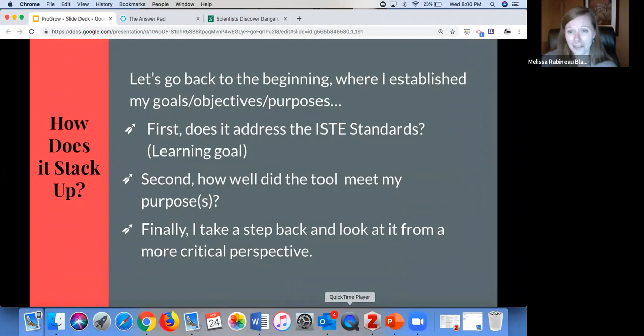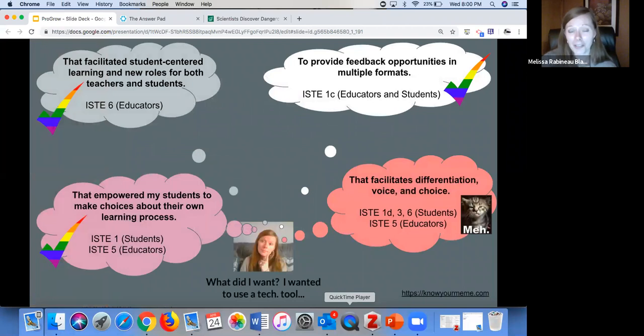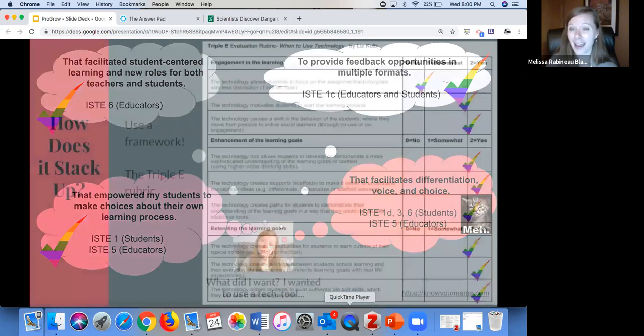As always, at the end of a lesson, you go back to your original goals and see how it stacks up. So if I go immediately back to the ISTE standards, I know I didn't tell you which ones I chose, but as you can see, three of my four areas, this one did pretty well. The fourth one, meh. My biggest issue was that I could not hide the other students' answers in the discussion sections. I did not like that.